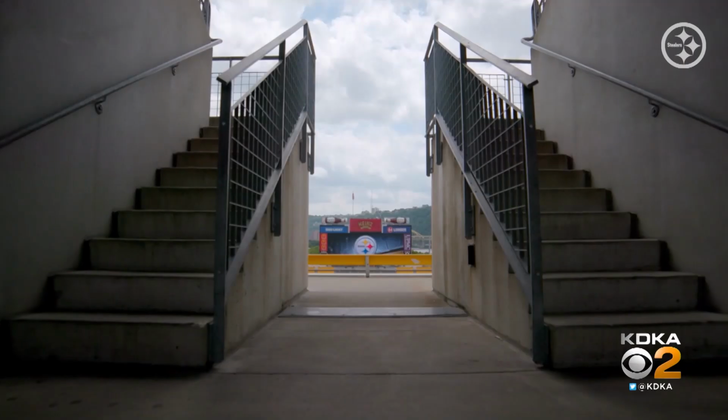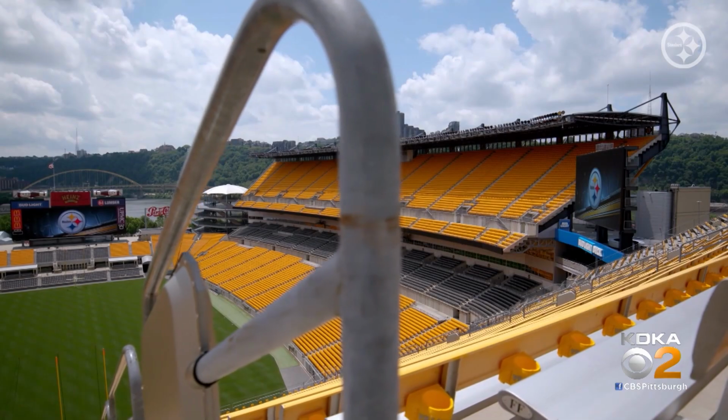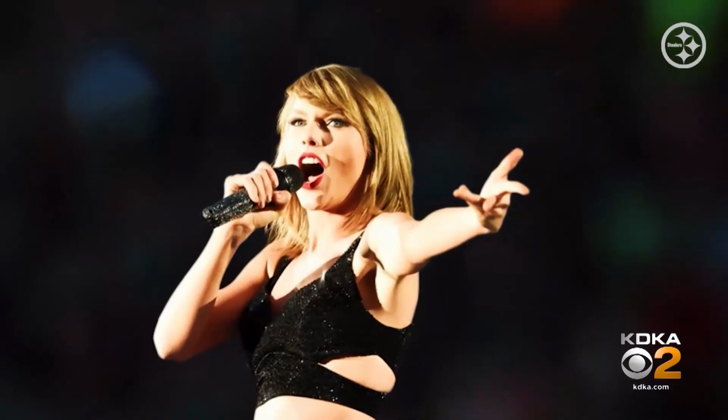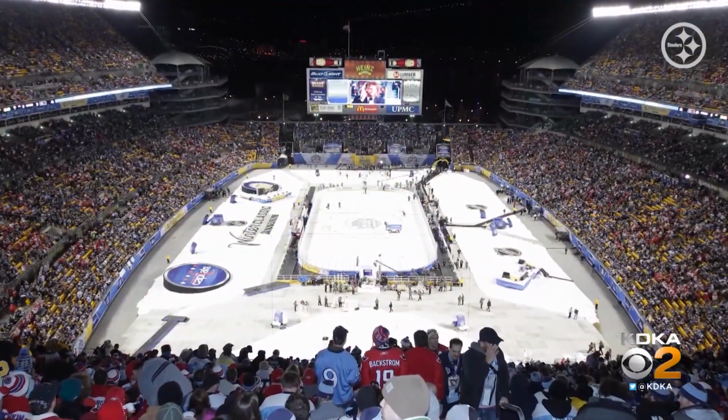Other than Steelers games, the stadium has played host to countless other events. Heinz Field is multi-purpose. It's the home of the Pittsburgh Steelers and the University of Pittsburgh Panthers. But we host a number of other worldwide events. We've had every major touring group come through here that does stadiums. Winter Classic hockey game, and we've done the Stadium Series hockey game. So we use that template somewhat to map out this for training camp and to host the team here.